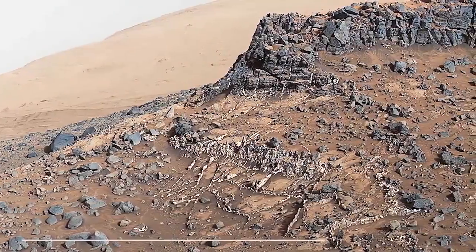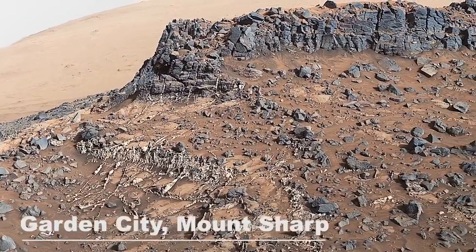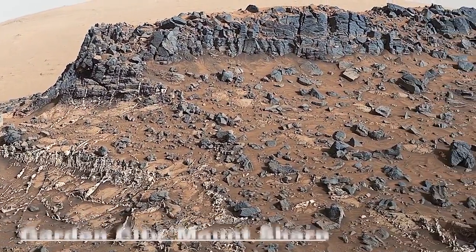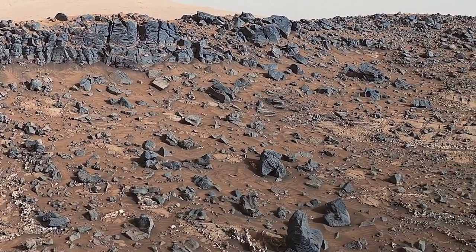Curiosity also passed a site named Garden City, an outcrop with huge mineral veins winding across the surface. Curiosity studied these veins, sending valuable data back to Earth for geologists to scrutinize.